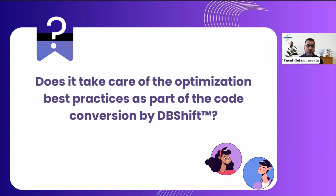So we have truly incorporated that within the model, as part of context engineering and as part of a training exercise, so that the code generated on the other side conforms to the standards that Databricks has laid out as best practices and best architecture setup. So the answer is yes, and we continuously do that. It's not a one-time effort. As things change, we continuously make sure that we deploy those best practices as we do the code conversion.